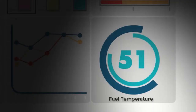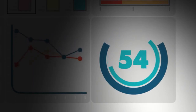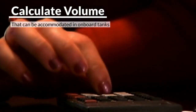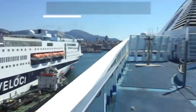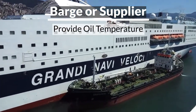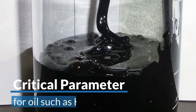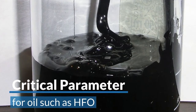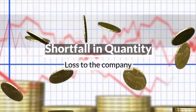The temperature of the fuel is also very important during the bunkering process. It needs to be checked prior to taking bunker, and accordingly the volume calculation should be done, which will decide the quantity to be filled in the tanks. Generally, the barge or supplier will provide the bunker temperature. Temperature is a critical parameter, especially for bunker fuel such as heavy fuel oil, and any deviation in the provided temperature value may lead to shortfall in bunker supply and loss to the company.